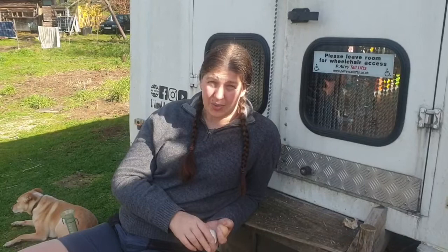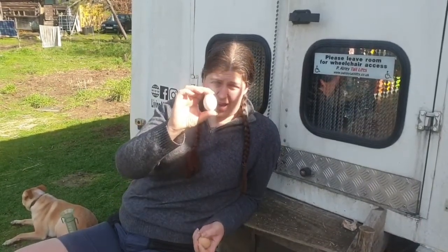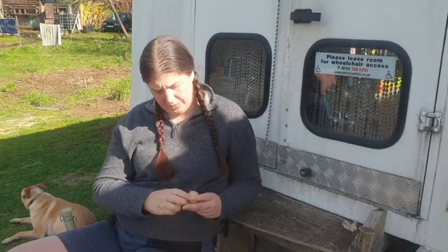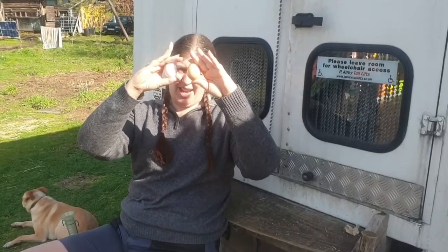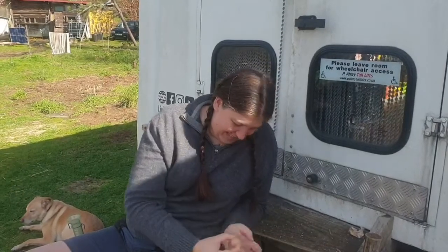And as you may know, Sunday's egg collecting day, and Si's been out collecting the eggs, and we've got something to show you. We've got a Sea Bright egg, which is Doris's, and then slightly bigger than the Sea Bright egg, only just slightly, is Sparkle's egg. But that's today's egg.